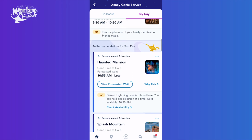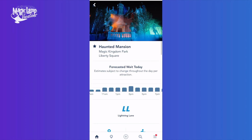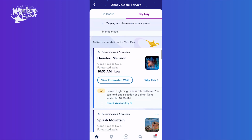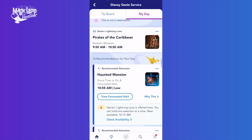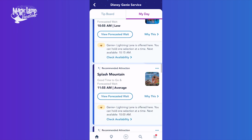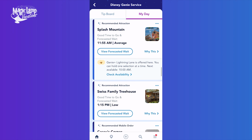And from here, it gives me all the recommendations of where Disney believes I should go next. Now, one thing I have to be really honest with you all about is realize that when you view forecasted wait time, it doesn't actually tell you how long you're gonna wait. So while it is helpful in that it can help you plan your day so you have a way to see all the attractions you wanna see, there is a limitation in that it doesn't actually give you the actual wait time that you're going to experience. The forecasted wait time does not give you a time, which would be helpful.